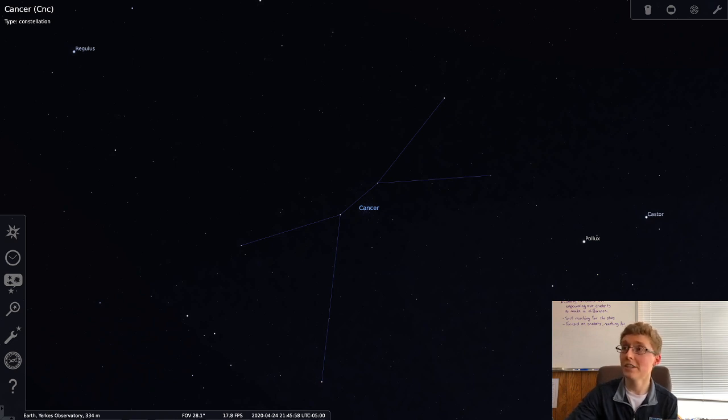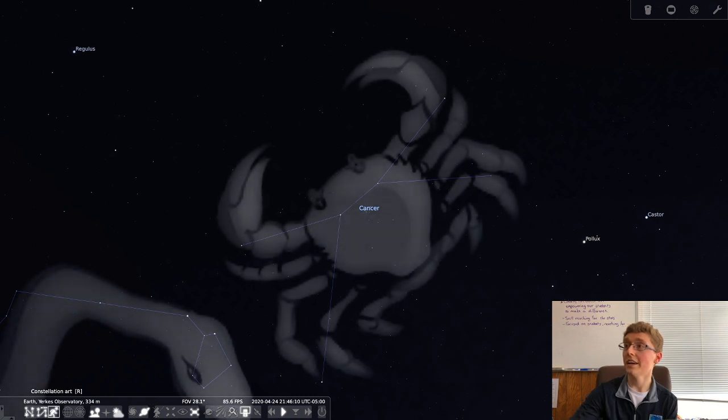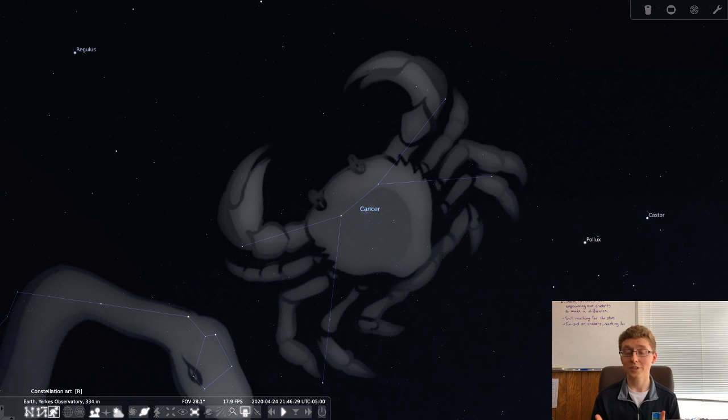But Cancer is also another very old constellation that was talked about by the ancient Greeks. And I'm going to put the art on so you can see that Cancer is a crab. Not many people realize that there's actually a big crab up in the sky. And the better part is not many people know why there's a giant crab up in the sky. So just as the two bears got thrown up into the sky by Zeus, this crab was also thrown up into the sky. But this crab was thrown up into the sky for a bit of a different reason.